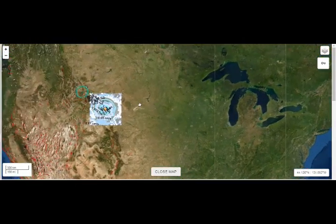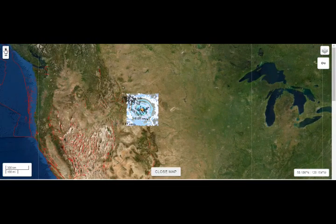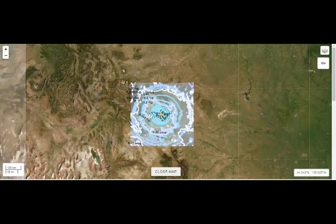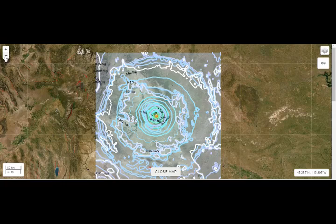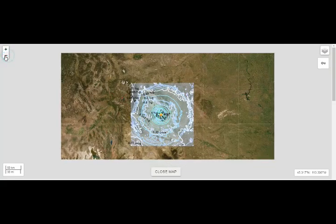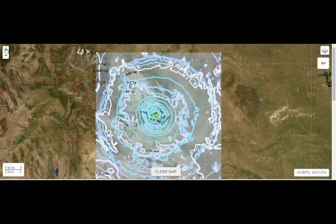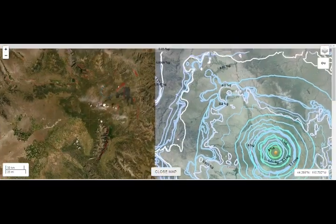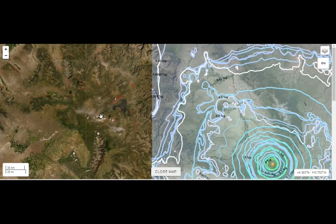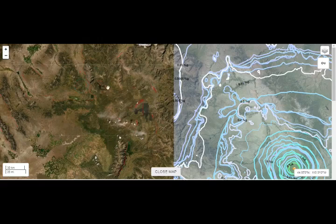I have no words. I'll let you comment on this. Why did this happen? Okay, the Earth is alive and it's growing. The Earth is growing at the rate of a human fingernail every year, from what they tell us. And there's a lot of water here. It's a supervolcano. And Yellowstone has about 3,500 earthquakes a year, and it's a normal activity.